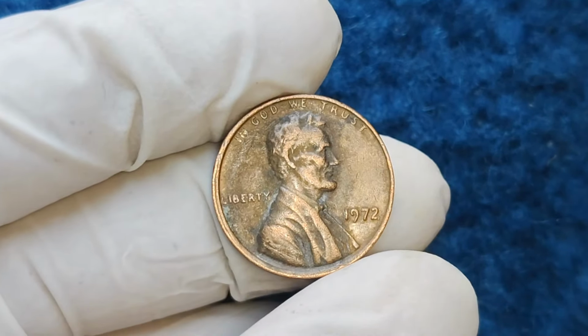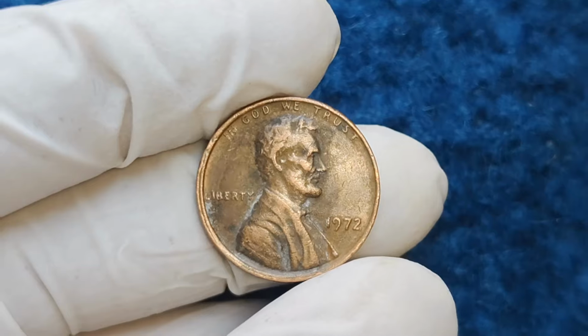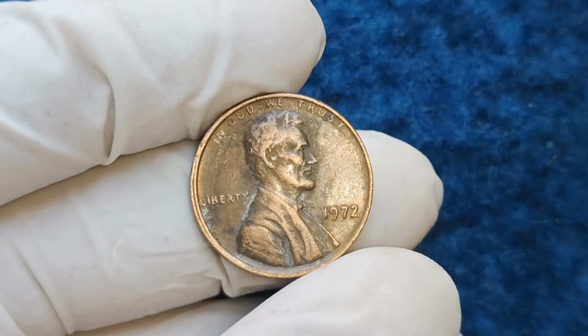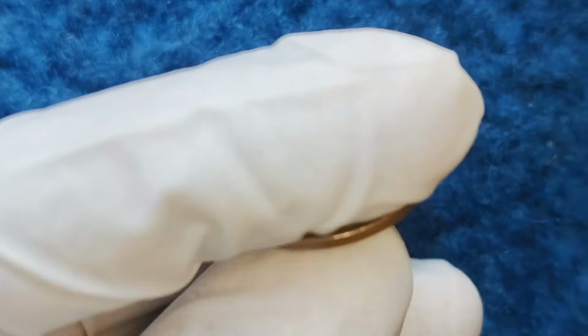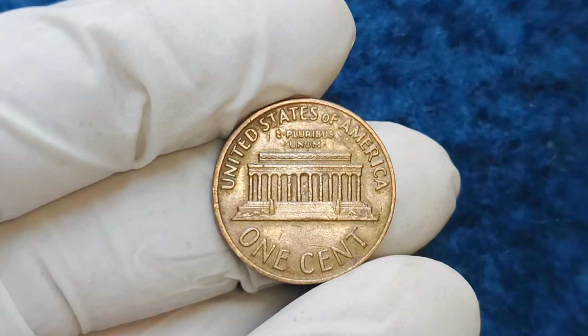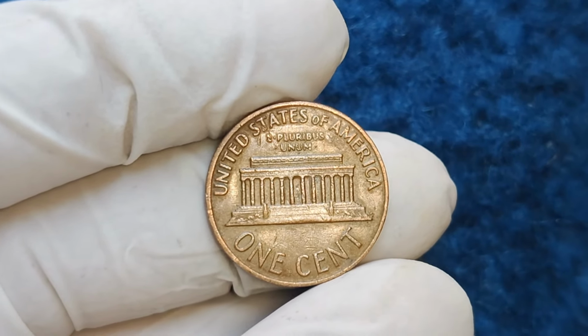Alright, picture this: you're sifting through some old change, maybe a jar that's been sitting on your shelf for years, and bam! You spot an old penny. Just a regular, worn-out Lincoln cent, or so you think. But what if I told you that one of these could be worth a jaw-dropping $1.5 million? Yeah, you heard that right, a single penny that could buy you a house, a fancy car, or enough tacos to last you a lifetime.